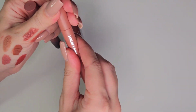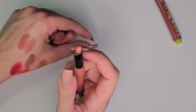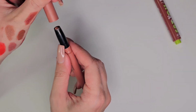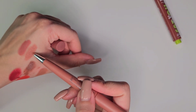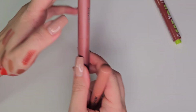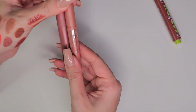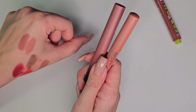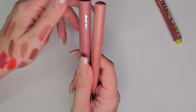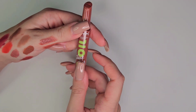Let's swatch the House Labs. I think from these two I would keep the House Labs just because I like the formula better, I like the shade better, and the packaging and everything. This is the one from House Labs and this is the Maybelline one. I think they are very similar, but yeah, I prefer something more on the nude side, so I think I will put this one in the chopping block as well. And lastly we have the Click Stick from NYX.